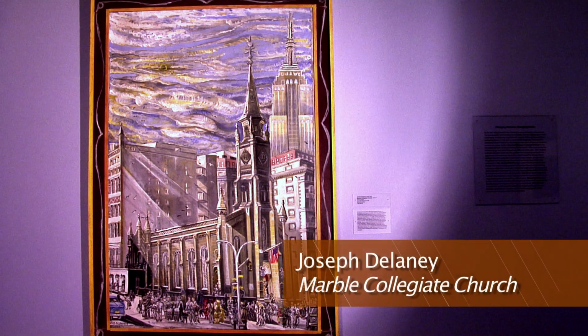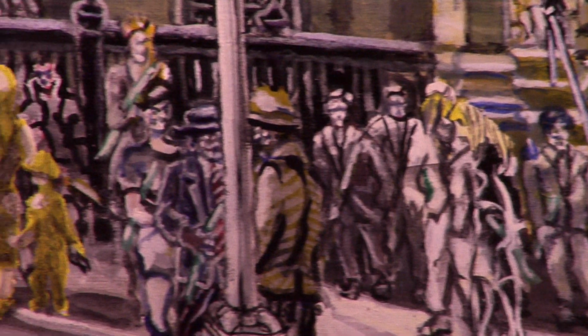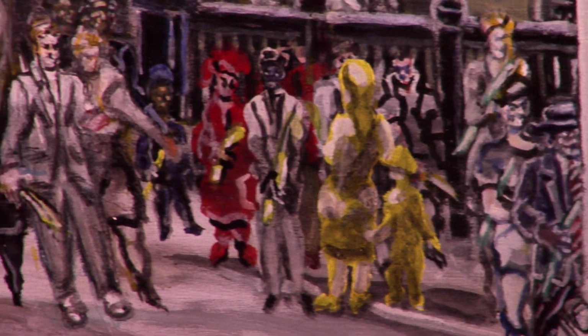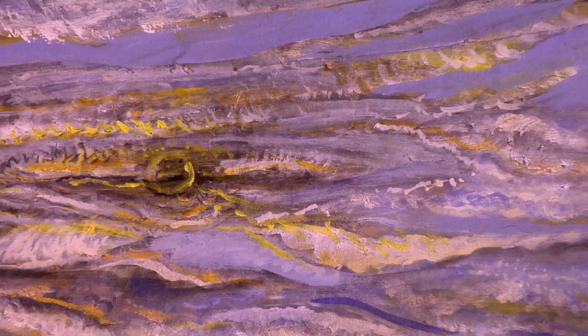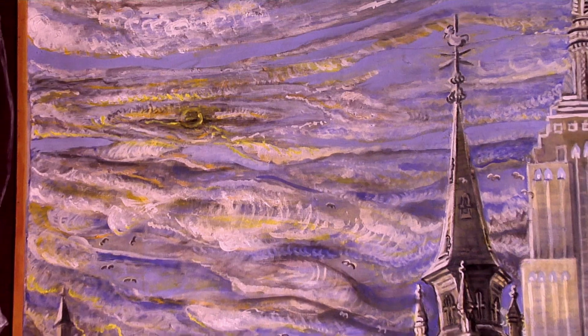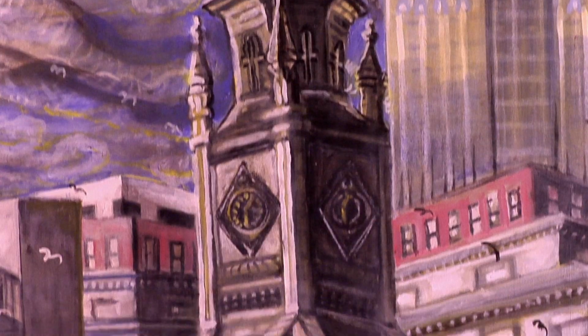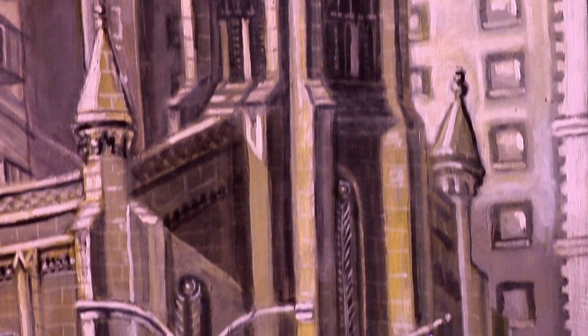African-American brothers and painters Joseph and Buford Delaney are two of the region's most important artists. The brothers studied locally with Lloyd Branson. Joseph studied with Thomas Hart Benton in New York in classes that included Jackson Pollock. He spent 56 years painting portraits and lively urban scenes like Marble Collegiate Church. This painting was a gift to the museum by the artist before he died in 1991.